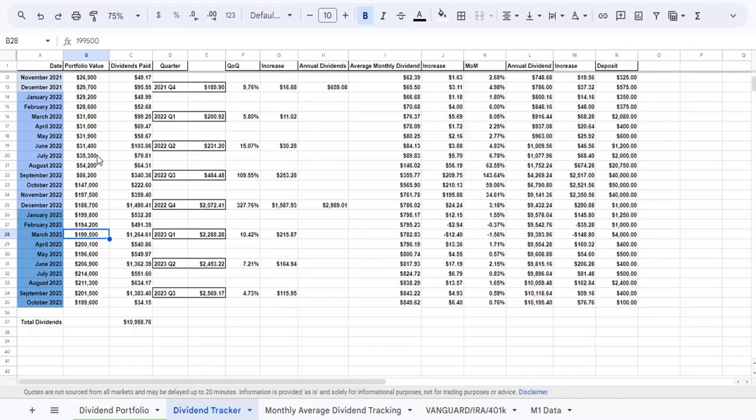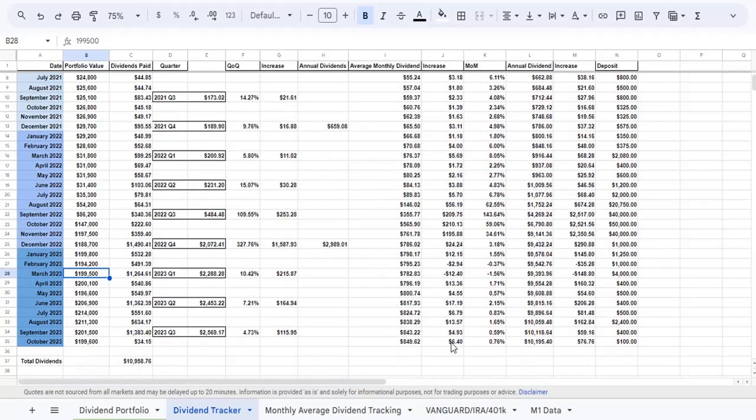You can see it doesn't just track the portfolio value, it tracks the dividends paid so far. I track it every quarter as well, with the quarter-on-quarter increase by percentage and by dollar amount, and the annual dividends as well. We can see the average monthly dividend just keeps going up over time, and we've already added an additional $6.40 of dividend income in the month of October, and that was with just a $100 deposit, plus those sales you saw, the McDonald's dividend raise, and some dividend drips. Here the annual dividend income is going up, and this is the annual dividend increase for the month of October as well.